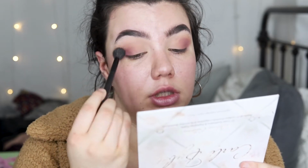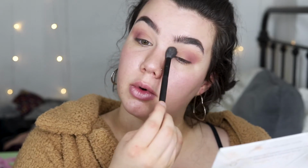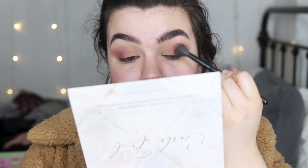And I'm going to take that number 11 brush and swirl back over just to blend that even more. And I'm going to give one more tap into that orange shade. Just want to make sure it's brought over far enough towards the inner part of the eye.